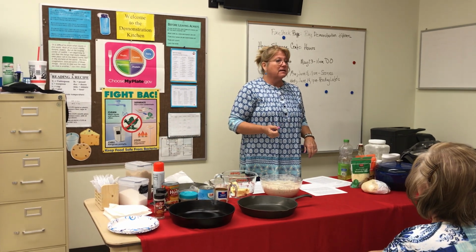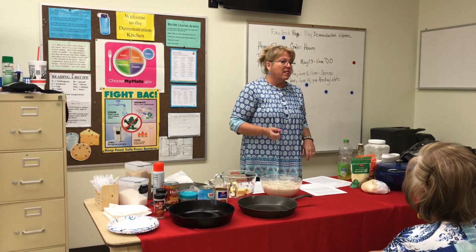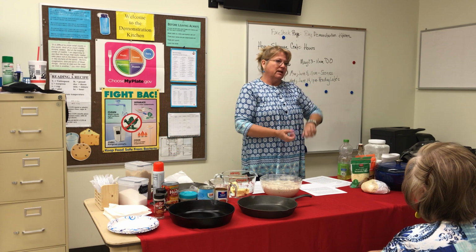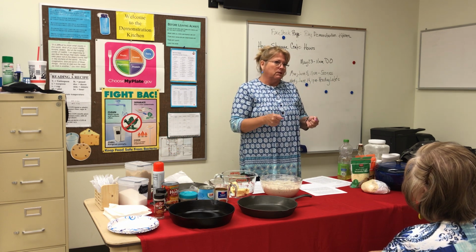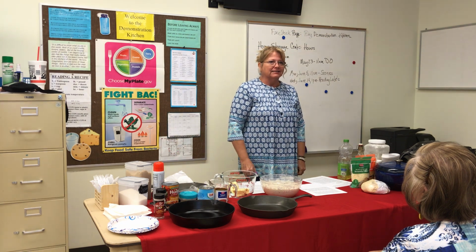Question: what did you do to make sure that the lid would fit snugly on it? I just checked it when I bought it. I made sure it wasn't wobbly or moving. So it just stayed there.